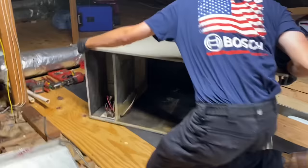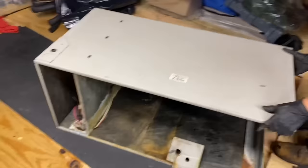All right, as you can see, Peter is manhandling the old cabinet of the air handling unit.